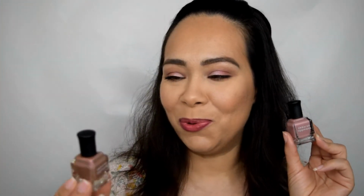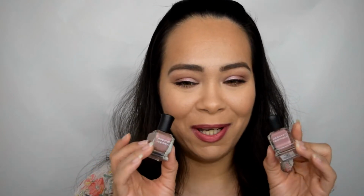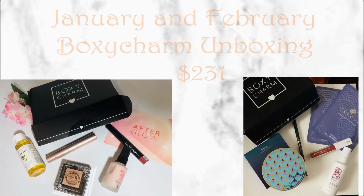I'm going to show you a picture for you to see everything that is $532 worth. And oh, I'm missing one item. This is from Deborah Lippmann. I don't wear too much nail polish, but I feel like these shades are perfect for me. I love the colors. This one is neutral but with some sparkle, like an opal tone. This one's called Old Donna, and this one's called Modern Love. So I thought this was cute too.